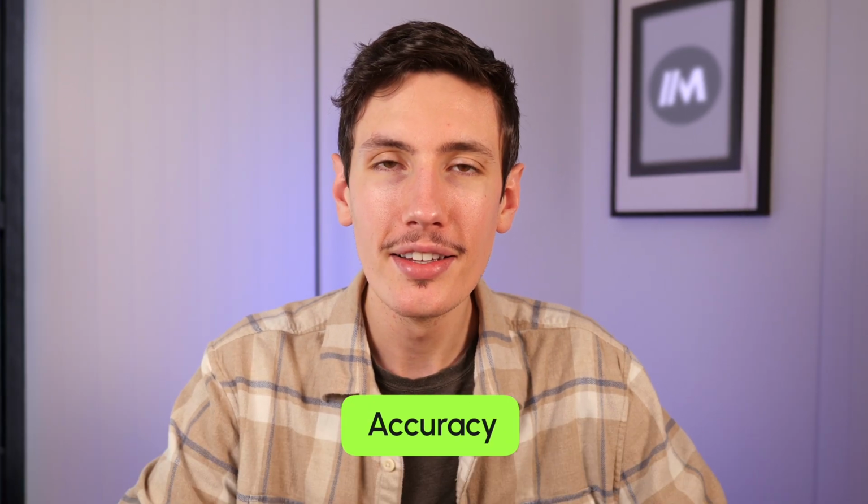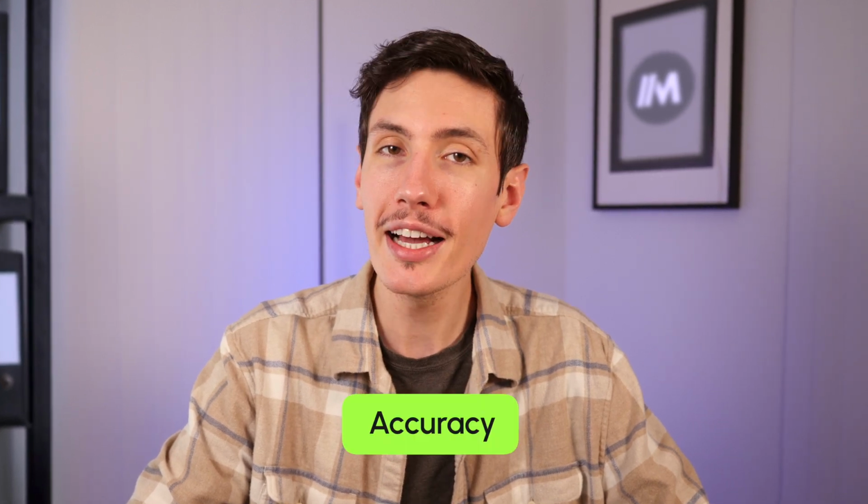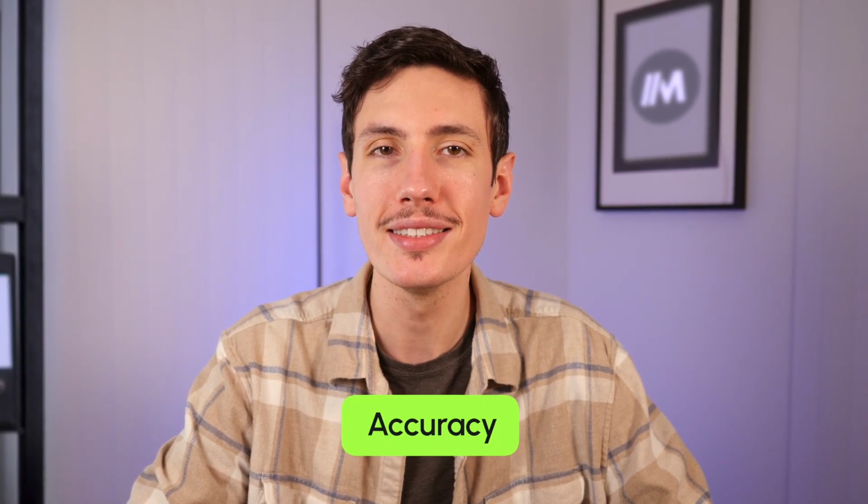The keywords here are efficiency and accuracy. This is our main goal to get you through data entry. Efficiency means getting the job done within the timeline. It prevents you from missing deadlines, which is a surefire way to upset your boss and coworkers. Accuracy means ensuring the work is done right.